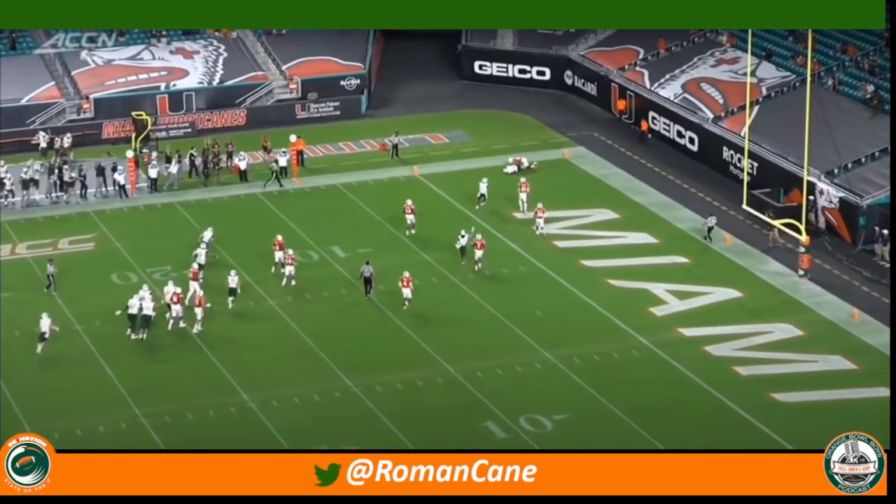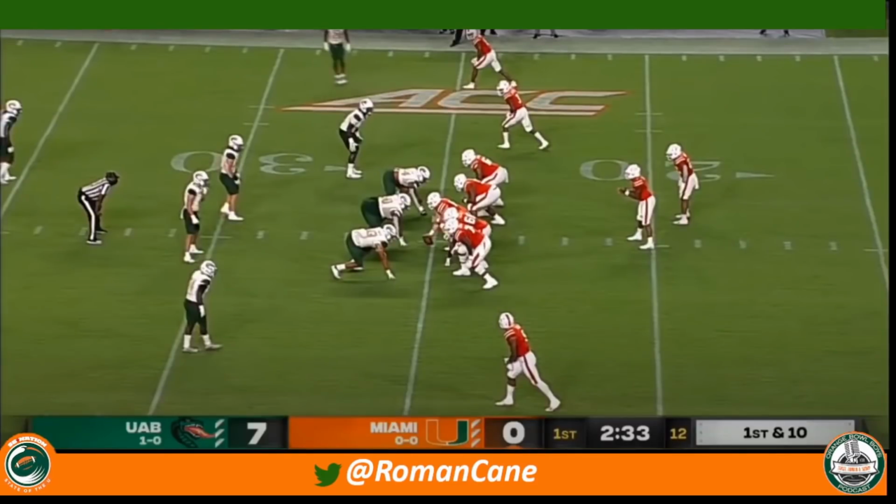It's not as bad as it initially looked on TV. You've got to go back and look at it in parts. Safety got run out of the play as well. He could have played that a lot better. Ivy was in prime position. An underthrown ball put him in a bad spot, and that led to a touchdown. Okay, so why did it go wrong?